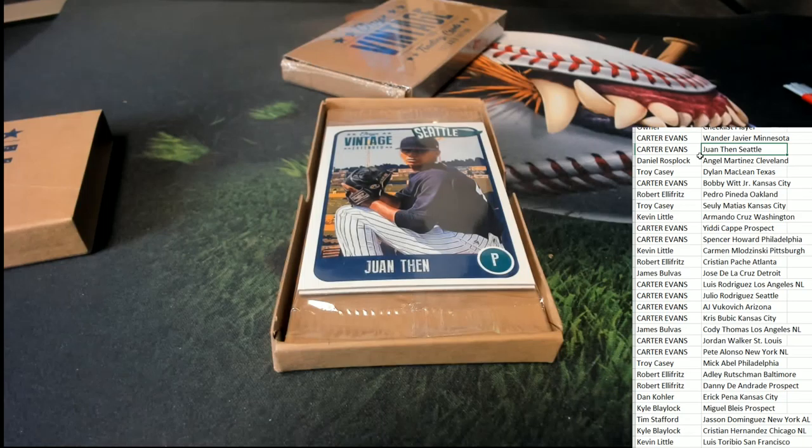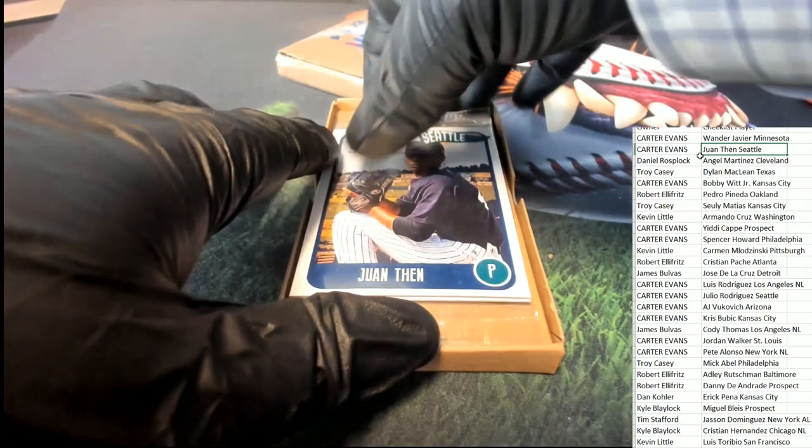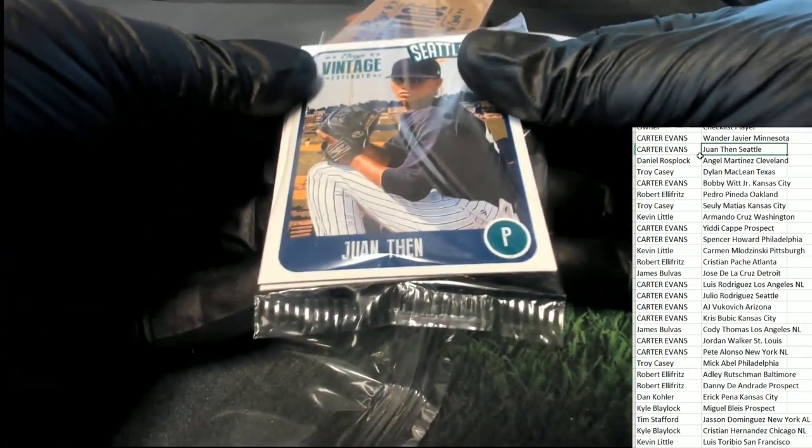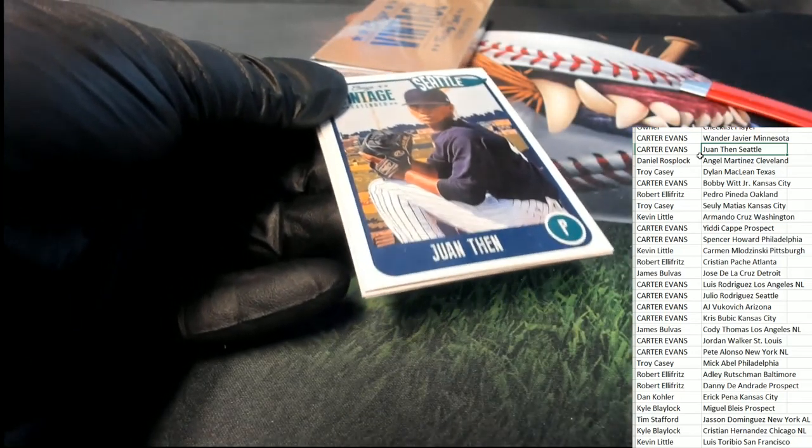Carter, this one is for you. First card out of the rip. Nice little base card action. Nice little base card action, my friend. Coming up through the Seattle organization, this young buck.